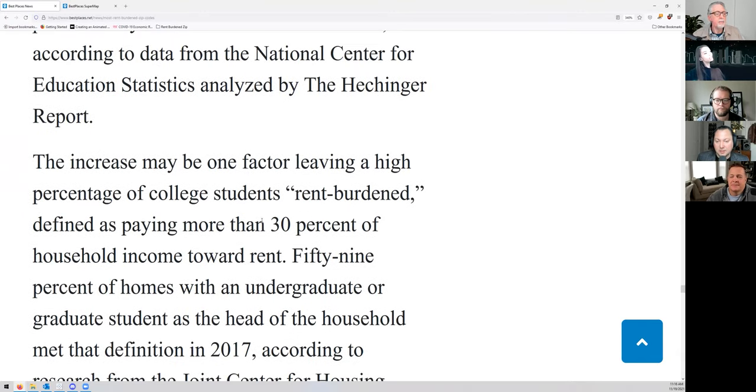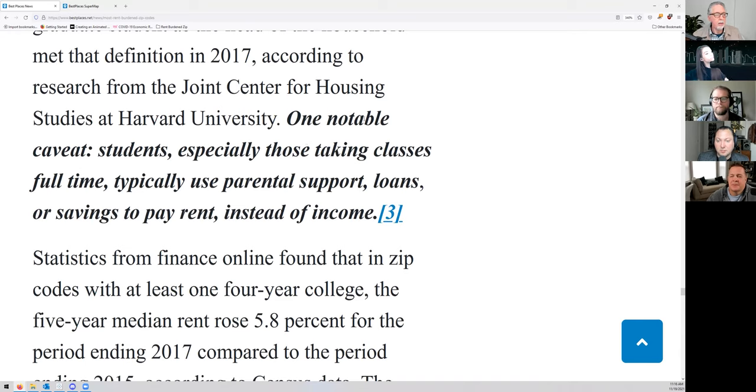Yeah, well, right, that is one notable caveat. Students, especially those taking classes full time, typically use parental support, loans, or savings to pay rent instead of income. So I would say this absolutely applies to the zip code in Austin.